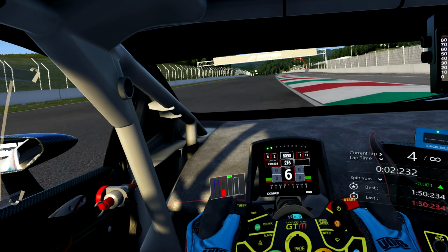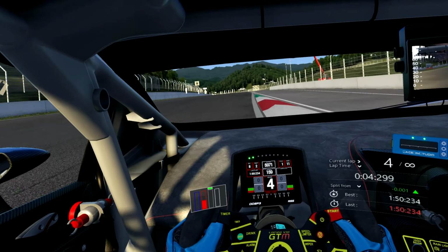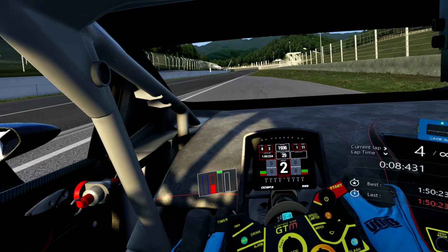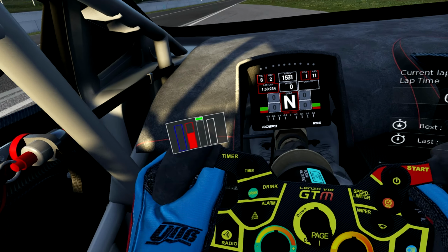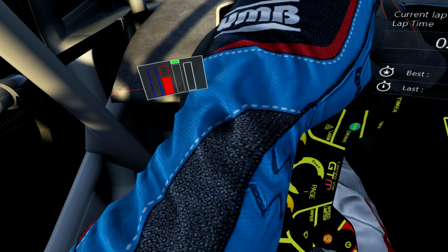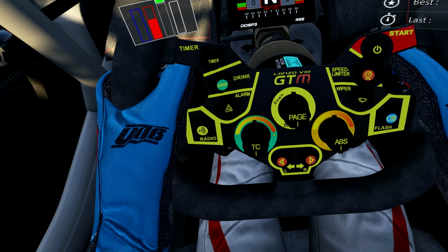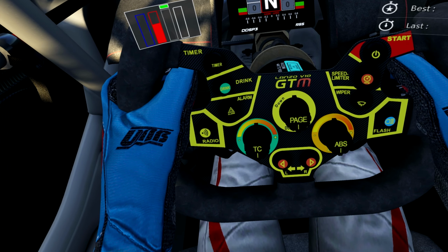But she's a beautiful car. She just needs to be driven in a certain way. And I love the engine sound. They've really improved all the gearing sounds, the mechanical noise and everything. So yeah, I'll definitely do another video with this car in more detail.